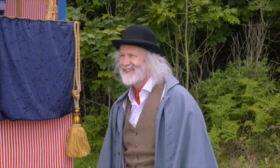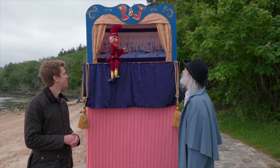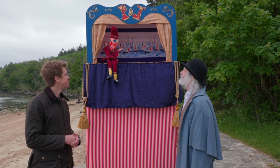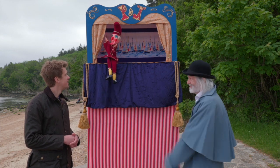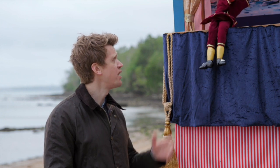Headliner. Yeah. Mr. Pepys liked it, didn't he? He loved it. He said it was very pretty. I am very pretty, aren't I? Can't answer that. You're looking well for 400.